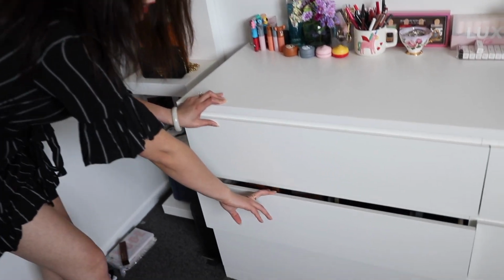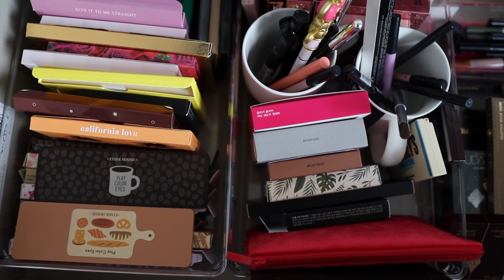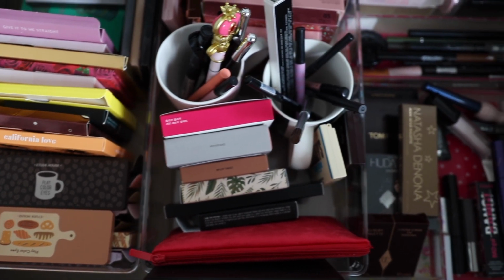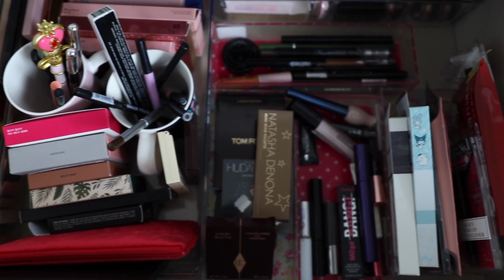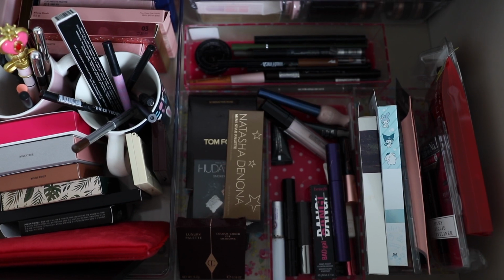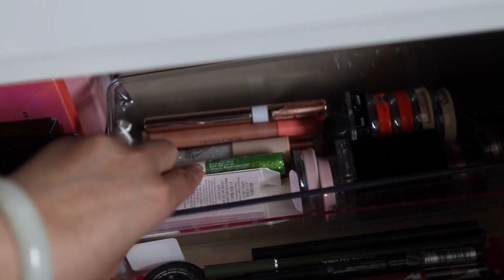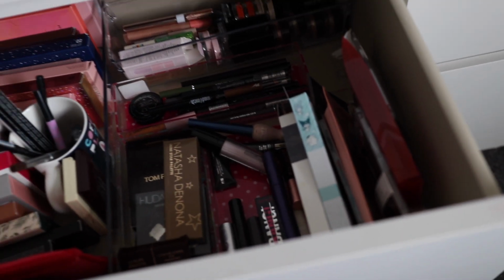Then this drawer here focuses more on the eye stuff. So all of this here are all the eyeshadow palettes, and then my liner stuff. These are the black and these are the brown. And then over here my mascara, primer, and then these are my eyebrow pencils. And then at the back I have all those loose shadows and liquid eyeshadows too. And then these are all refills of new products like eyeliner and mascaras.